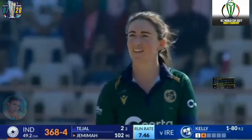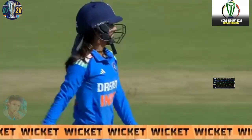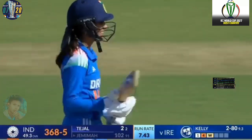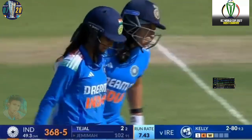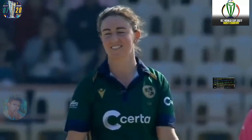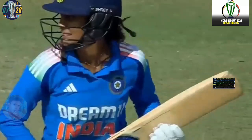Oh, that's unfortunate. That's unfortunate. Quite literally played it onto her stumps. But a magnificent innings comes to an end. That's the only way that you can get Jemimah out today. The way she was playing, timing the ball, improvising in the later stage of her innings. You know, trying to play it finer, but she does get her back, but also the wicket. Is exactly the delivery she would have wanted.